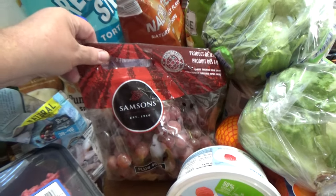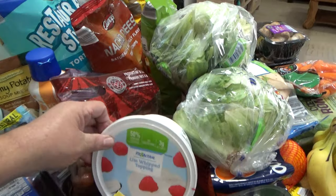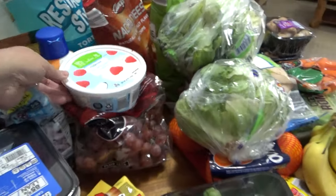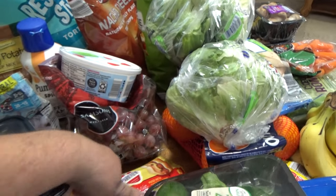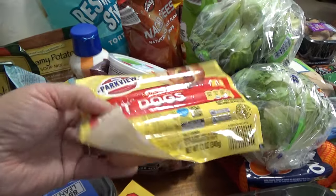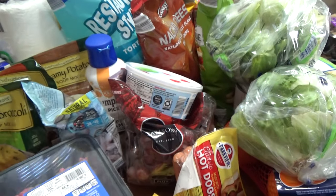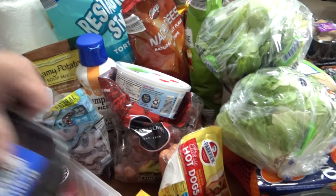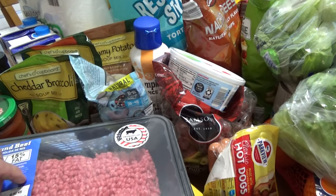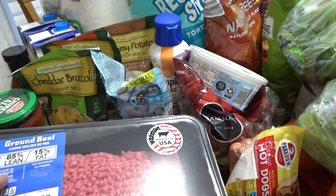Picked up a bag of these Sampson's grapes. I got a thing of Fit and Active light whipped topping. Got a pack of these Parkview hot dogs. My husband can eat off of those for a snack or whatever. Or he sometimes, when I'm not here, like on the days I babysit my grandson, he can make hot dogs or something for his dinner.